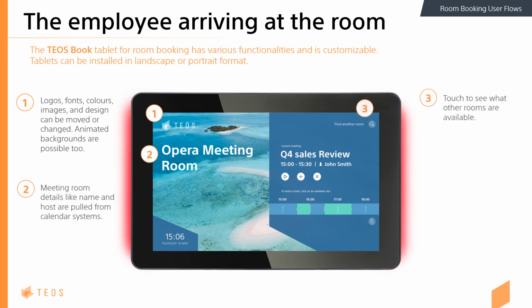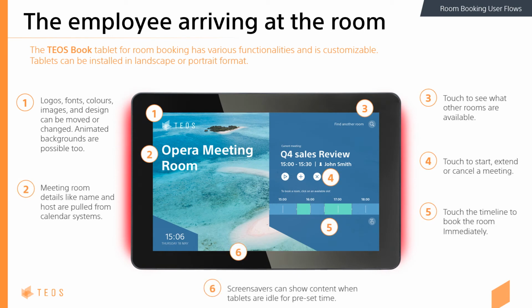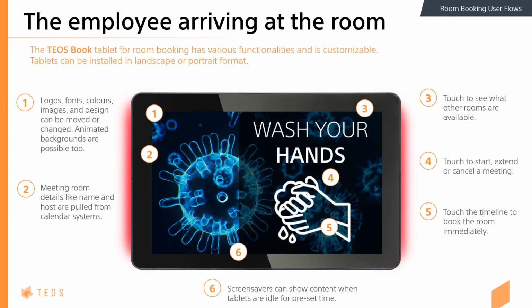Our TEOS Book tablets for room booking have various functionalities and are customizable. The tablets can be installed in landscape or portrait format. The logos, fonts, colors, images, and design can be moved or changed. Animated backgrounds are possible too. Meeting room details such as the name and host can be pulled from the calendar system.